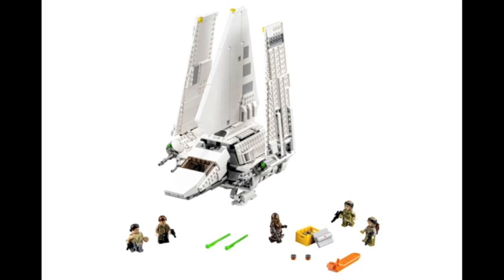And now we move on to the top 5. Starting off at number 5, we have the Imperial Shuttle Tydirium. This is the most recent of the Imperial shuttles and probably the best. Now, I really like, for example, in the front, what they did. This was similar to the UCS version where they actually used bricks to make the front cockpit instead of that one large printed dish piece. And I think that looks really good.